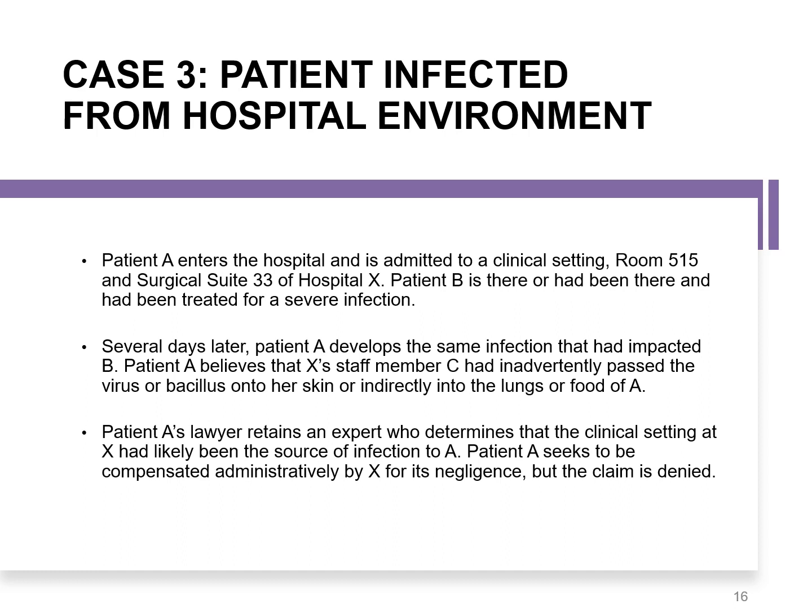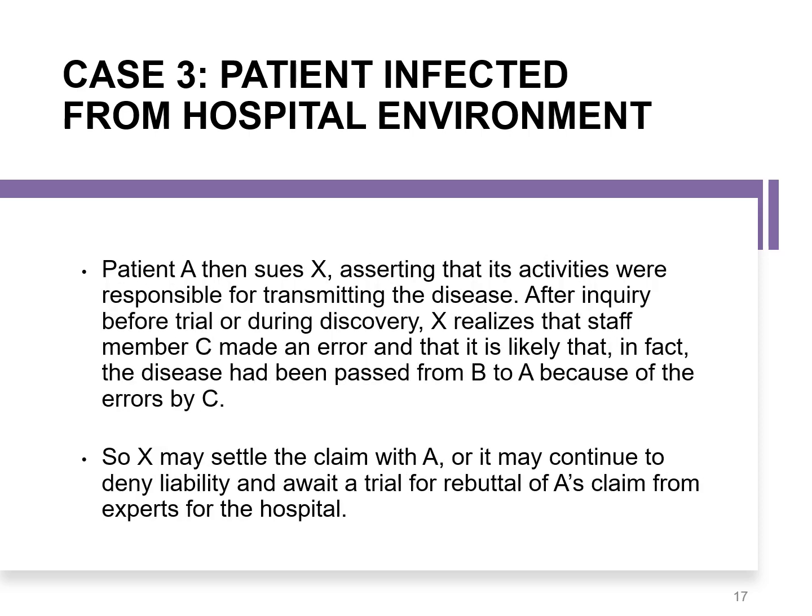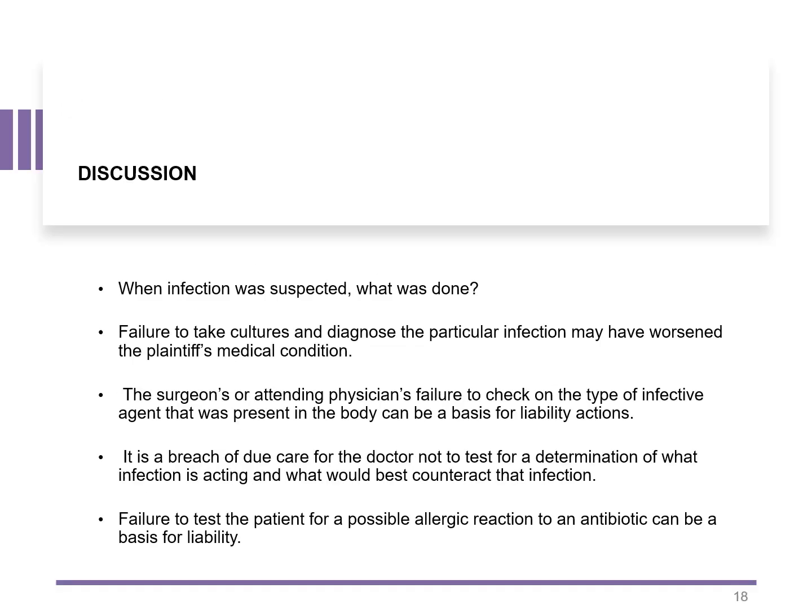Patient A seeks to be compensated administratively by X for the negligence at the healthcare setting, but the claim is denied. Patient A then sues X, that is the healthcare setting, stating that the actors are responsible for the transmitted disease. So X must settle the claim with A, or it may continue to deny liability and avail a trial for rebuttal. The infection was suspected.